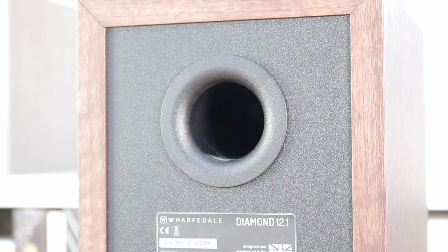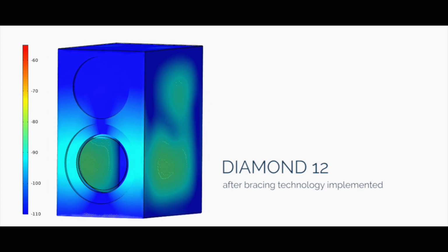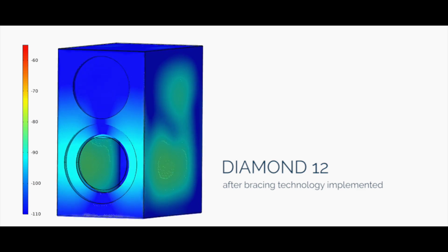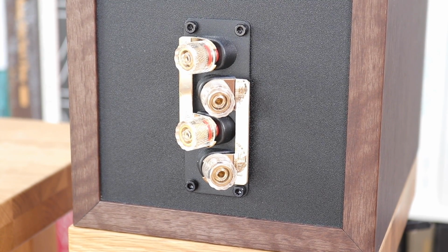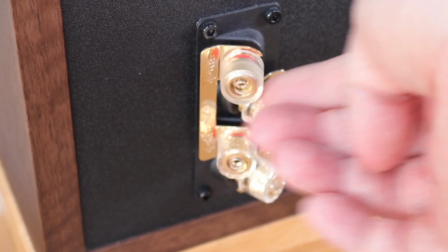At the rear, well, you can see a rear mounted port. The actual cabinet has some what's called intelligent bracing to increase the stiffness of the actual enclosure. And that cabinet is made from sections of wood fiberboard of varying thicknesses to lower distortion. Now, the Diamond 12.1 speakers are set up for bi-wire, with the upper terminals reserved for treble use and the lower terminals aimed at the mid-bass driver. Metal straps are included if bi-wire is not required, and that's how I ran them in this review. The terminals themselves have a screw thread and will take banana plugs or spades, or if you fancy, bare wire.